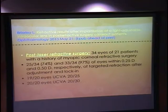And then one of the newest publications for this is looking at folks who already have a history of refractive surgery. And this is a very promising study right here because Dr. Brearley showed that 74% and 97% of those eyes were within a quarter and a half a diopter after lock-in. And so, as I mentioned before, those folks with axial hyperopia, axial myopia, and those folks who have had refractive surgery, it's very difficult to predict whatever IOL power they need preoperatively. But this is very promising because it's showing us that we could implant a light adjustable lens into these patients and get most of them within half a diopter of targeted refraction.